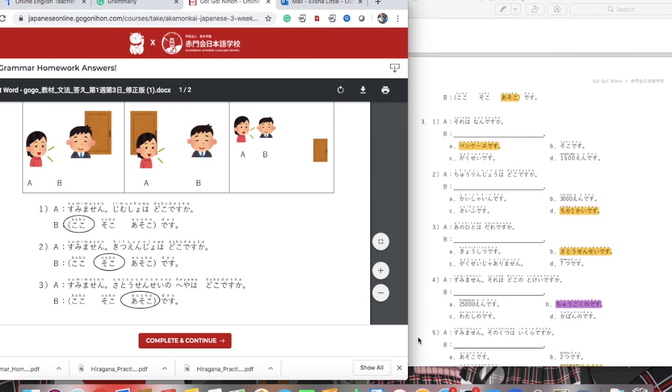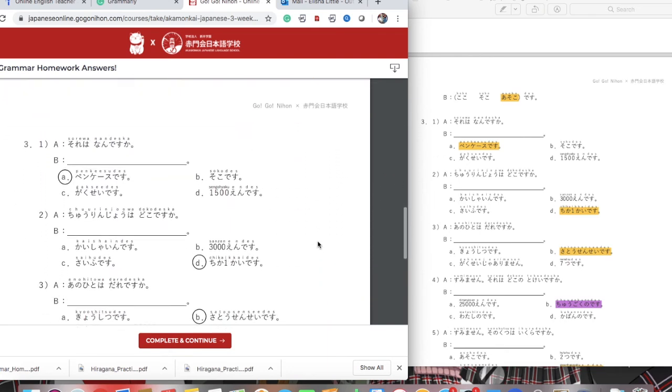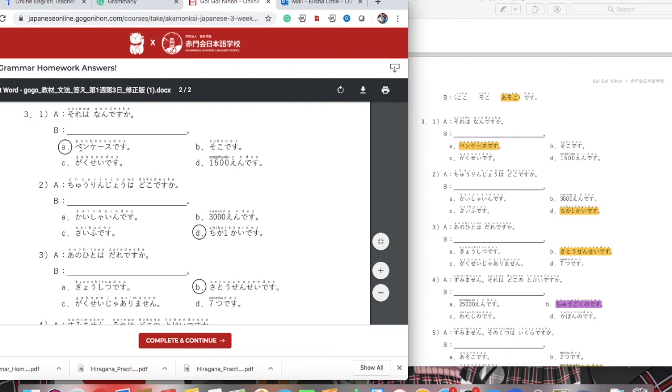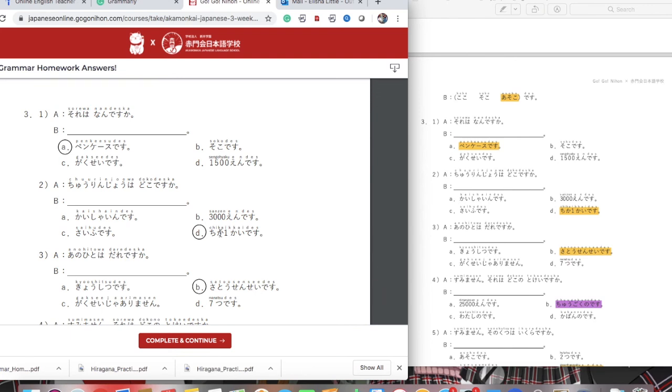Here, the one that I got wrong, I really wasn't sure what that is at all. But let's continue. Okay, number 3, the correct answer is A. She's asking what is that, and the answer is it's a pen case. Question number 2, the right answer is D. Chikai desu. They're asking for a place. Shorinjo. Again, I have no idea what that is. But the answer is it's in the basement, right? Chika is underground or basement.